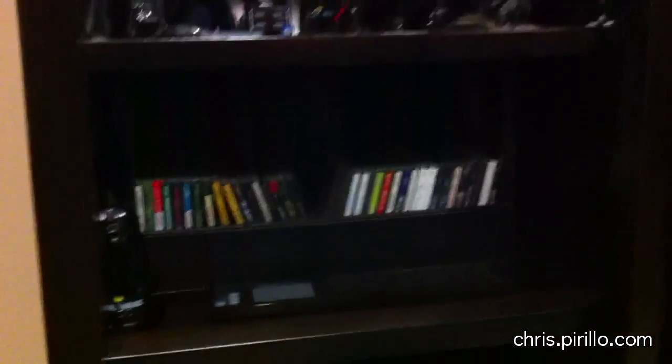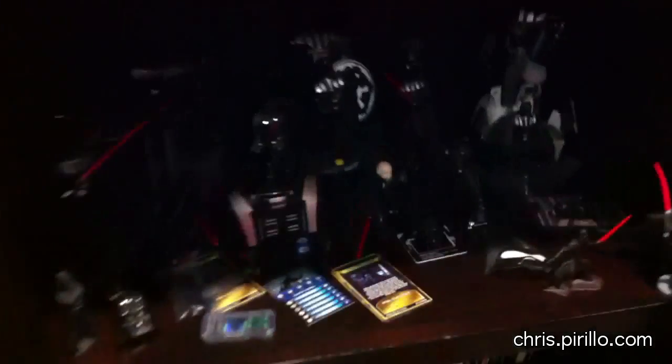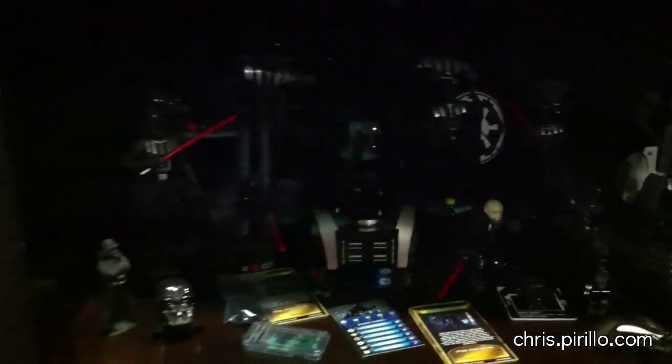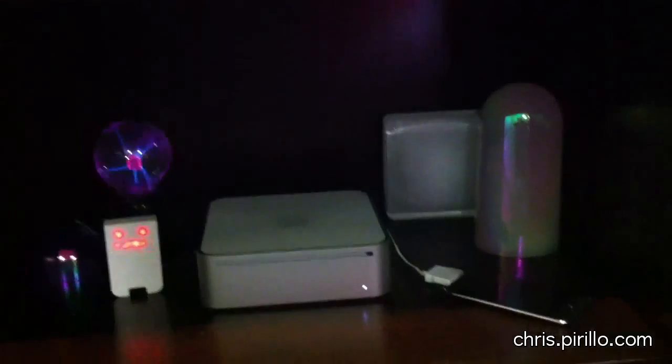Let's see if I can get it. There we go. There's a Vader and a little one of those pegboard impression thingies. I don't know what you would call them. Some CDs, wow. And a MIDI controller, a shelf chock full of Vader stuff. There, of course, is the Mac Mini, the Tengu, other assorted things. Oh, including an iPod Touch that's currently playing the music on the live video feed.